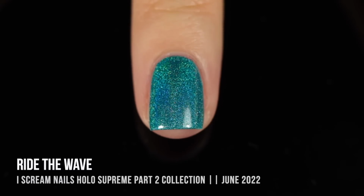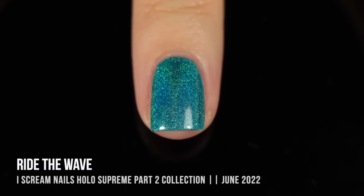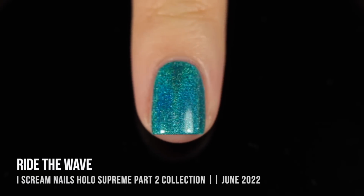There are some colors that when you add holo to them, they're just so vibrant on their own that they kind of dull out the holo. I see it happening a lot with yellows and reds especially, but this is the type of color that just complements holo pigment incredibly well, and it always looks absolutely amazing, and I just think they did a really good job with it.